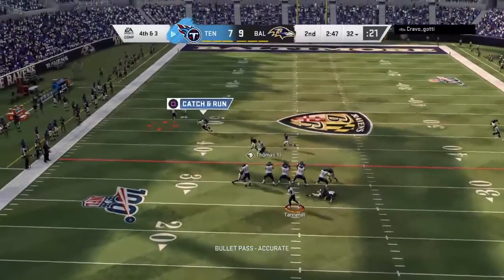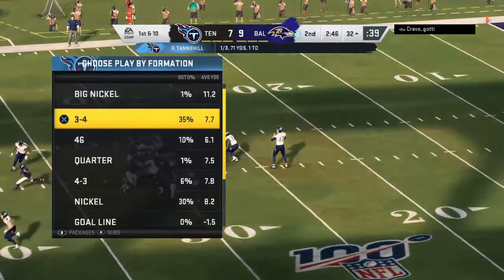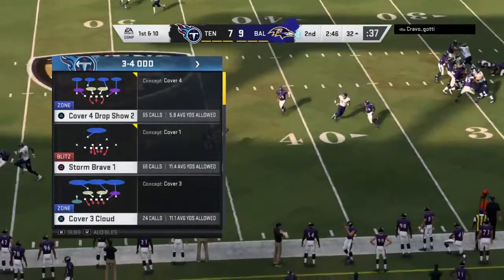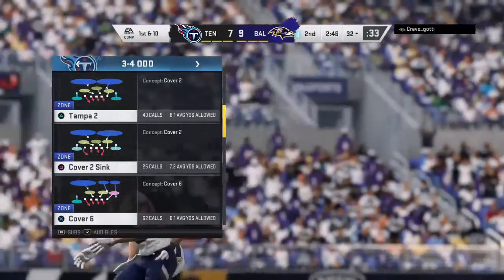They're going to go. It's Tannehill. And this is incomplete. Boy, a curious decision to go for it. Doesn't pan out. And the Ravens get the football back and in great shape.